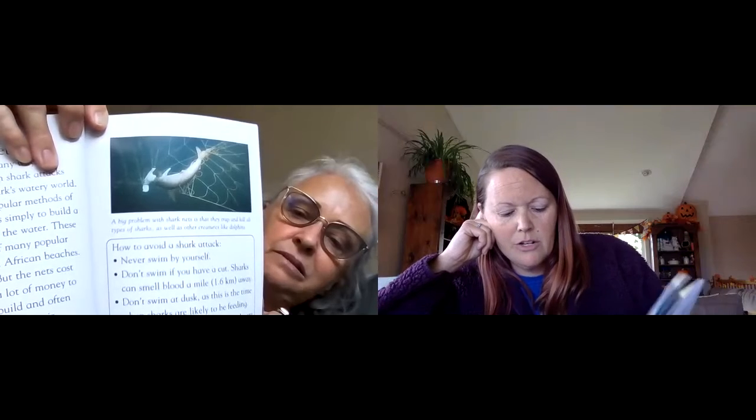I'm going to read the caption first. A big problem with shark nets is that they trap and kill all types of sharks, as well as other creatures like dolphins.